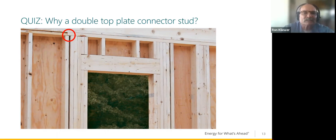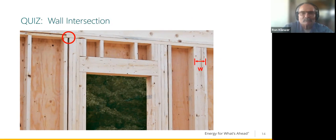What's the reason that stud is there? Well, they stopped the top plate right there instead of taking it a little further to where, say, over the king stud that has to be there for sure. It's easier for the framer in the field just to throw a top plate down, and wherever it ends, throw another stud in the wall. So that's what happened there.